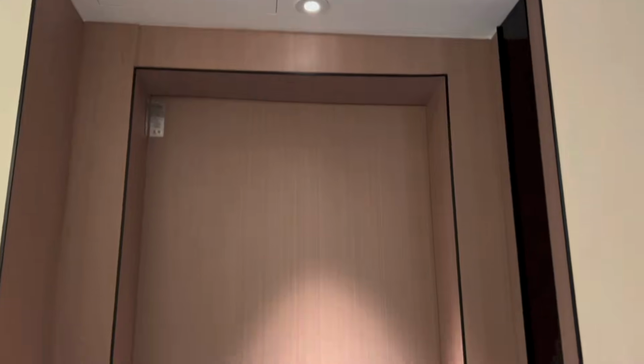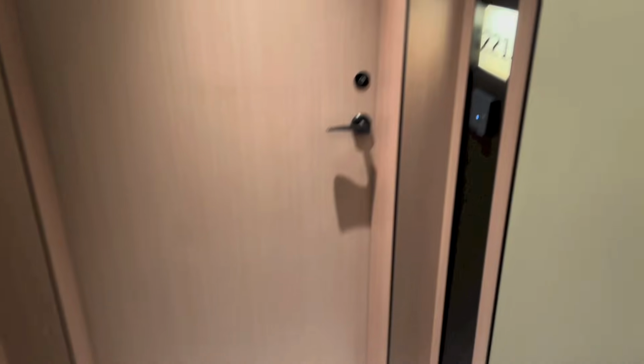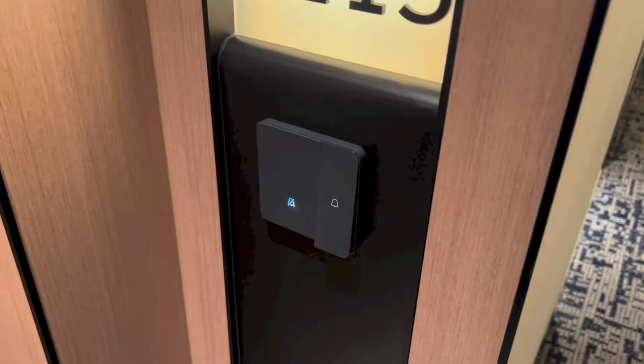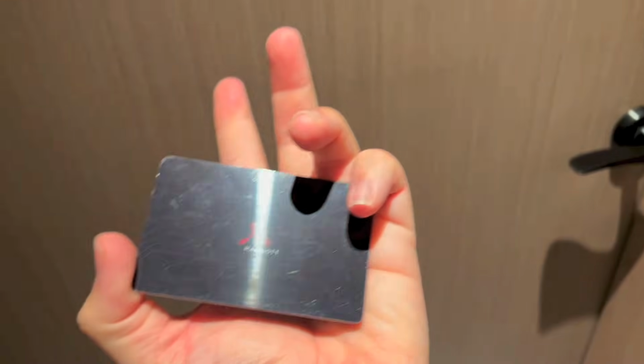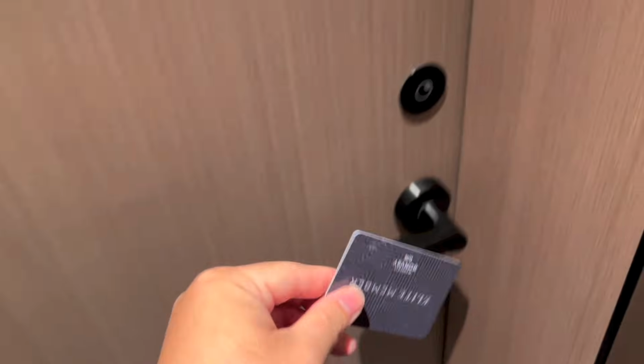Hello everyone, today I've got a room tour of room 2215 at Penang Marriott Hotel. That is the doorbell. This is the key card. Let's go ahead and get the room tour started.